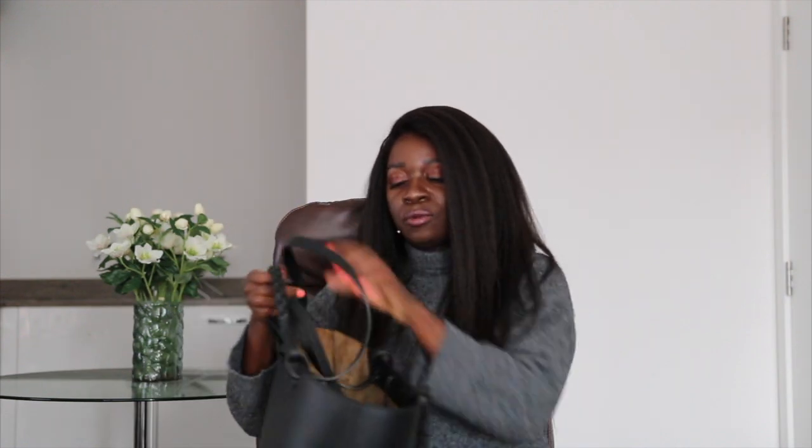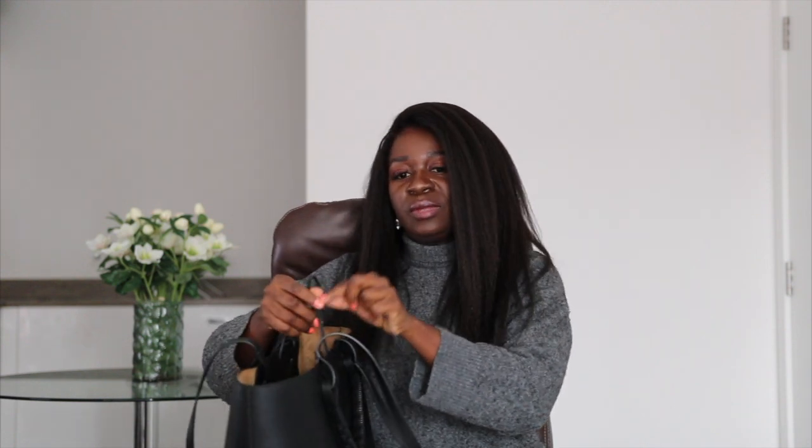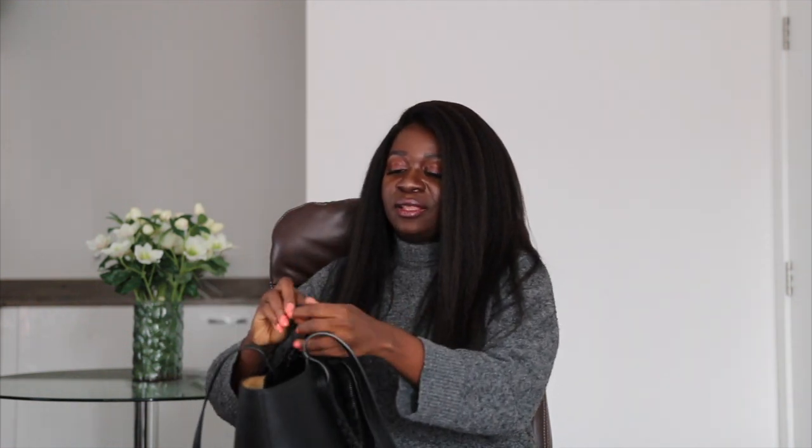And then the final thing is the fact that it doesn't have a real closure. So the only thing that you can sort of use if you wanted to close the bag is just these two tie ropes over here. So you just do this like this, and that's pretty much it.